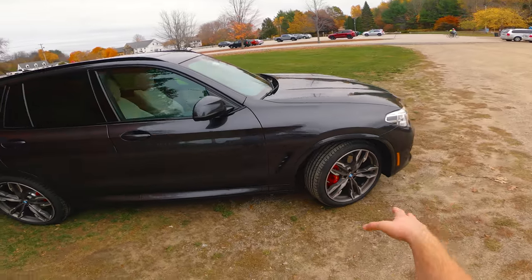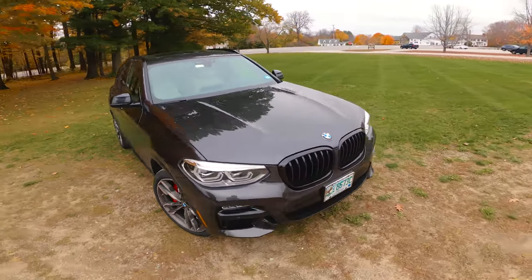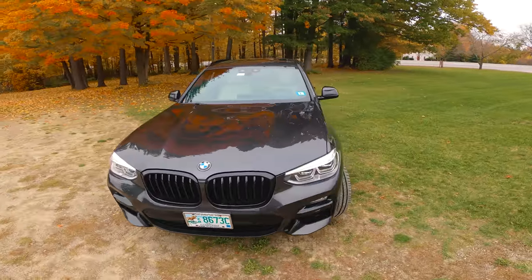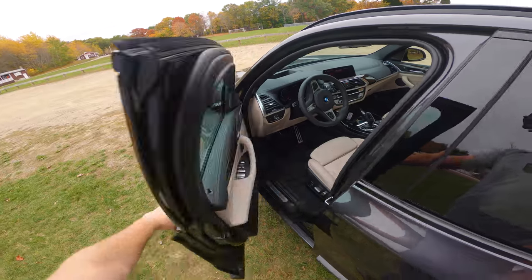It's got the run flats from the factory on there. It's a really nice looking car. BMW hit it out of the ballpark with this one. So without further ado, let's get you guys behind the wheel.